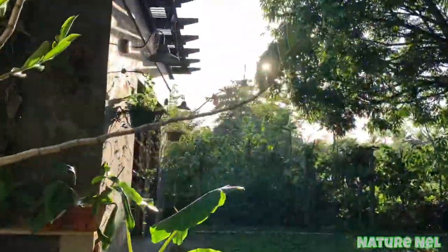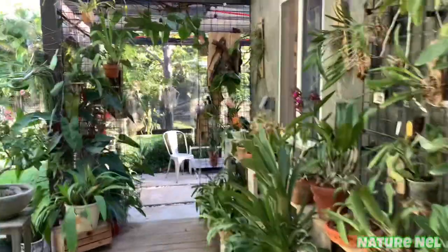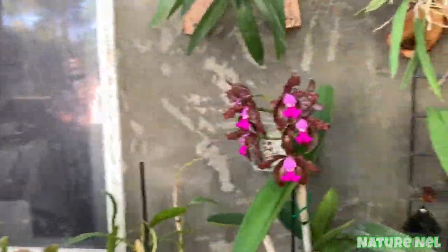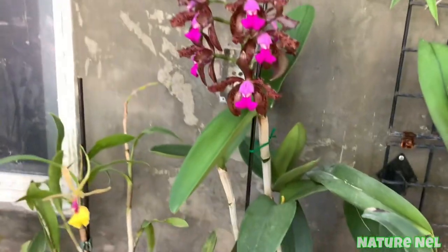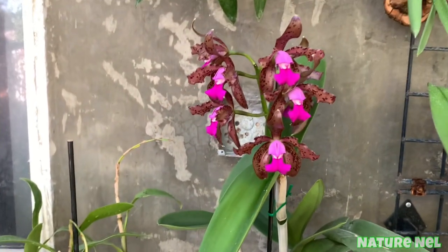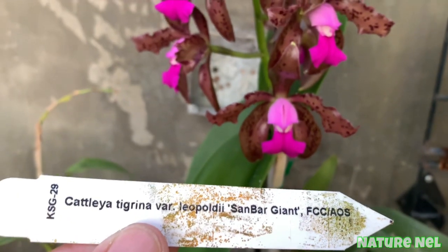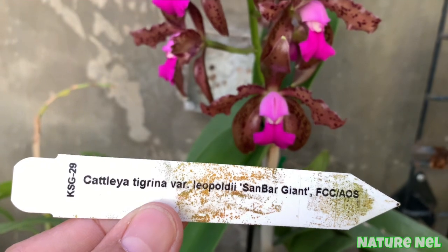All right, let's start where I always start, here. And this is non-rehearsed. I literally just got out of the car and ran here because I'm trying to beat the light. This is one of the ones I got at Carl Smith that Blanca and I both got. I believe hers just started opening today or yesterday. Cattleya tigrina, Leopoldii.